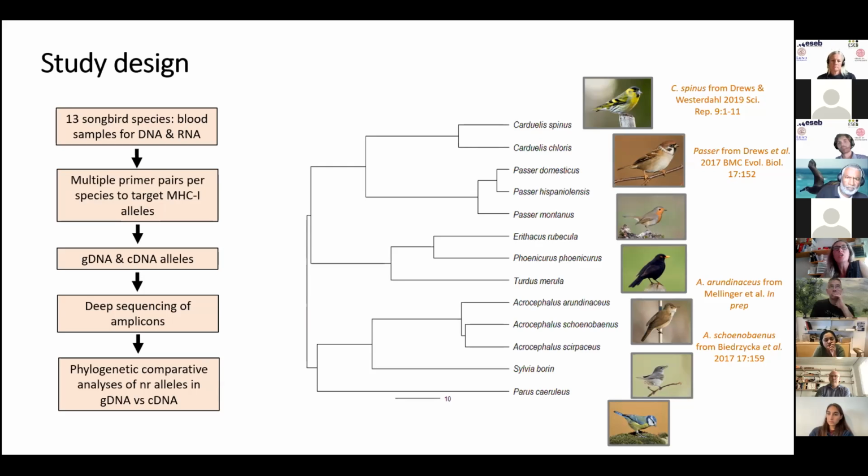So we use the different primers we had on both genomic DNA and complementary DNA, so that will reflect the number of expressed alleles. And then we use a deep sequencing approach so that we could sequence all the different alleles and count them basically in the genomic and the cDNA. And then we use Bayesian phylogenetic mixed models in order to account for the shared ancestry of the species when looking at this relationship.